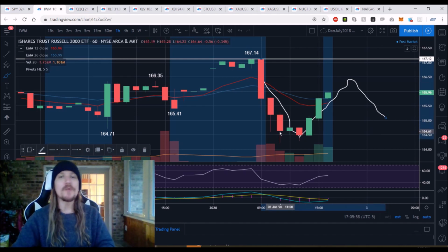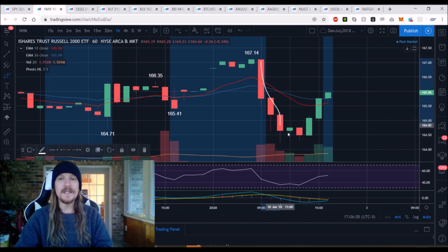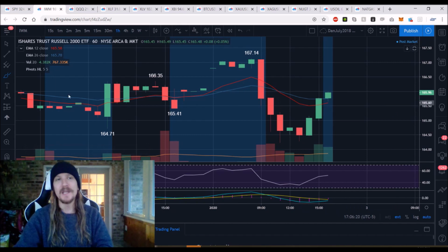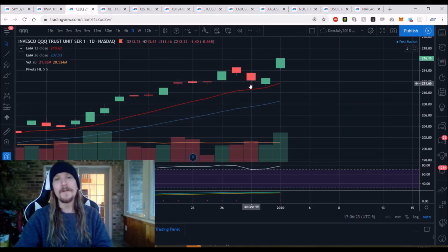I look for equilibriums when ranges have high volatility, and there's a lot of range in between them. If at this point, this bounce on IWM had only seen a bounce up to here, I would not be comfortable calling for an equilibrium because a bear flag would be possible. But it's the size of the bounce relative to the size of the dump that has me watching for that equilibrium to be the most likely scenario. And that's the case on all time frames when I trade.